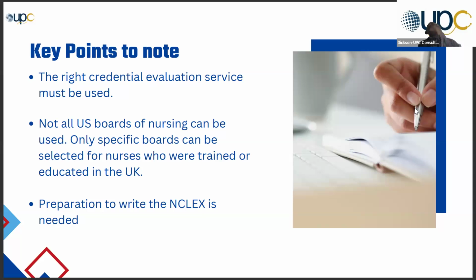At this level, if you are a British trained nurse, it is important to know that there are a number of credential evaluation agencies that you can use. Of course, the popular one that we know is CGFNS, but beyond CGFNS, we have other credential evaluation agencies that are widely accepted by most boards of nursing in the US. So it's important that you use the right credential evaluation company for your process. And we at UPC have a working relationship with a number of credential evaluation companies that we are able to work with to get the right credential report for British trained nurses. So it's important to take note of that.